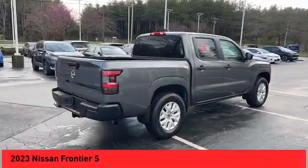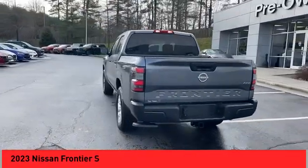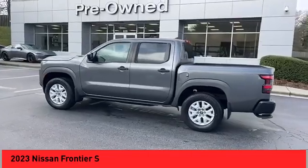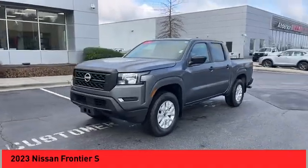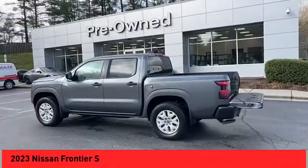Make a great choice today with the 2023 Frontier. The Nissan Frontier offers a full-length, fully boxed frame for strength, serious off-road capabilities, and a 5-star rating for side impact crash safety. The Frontier's interior comforts include cab versatility, under-seat storage, and seating for 5.